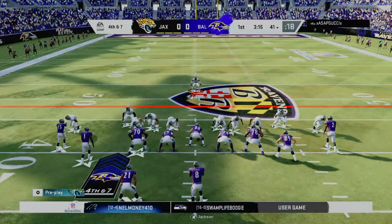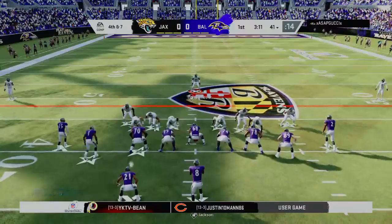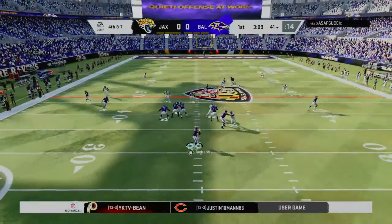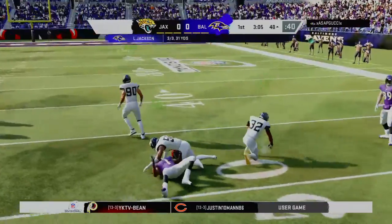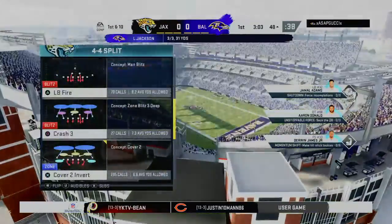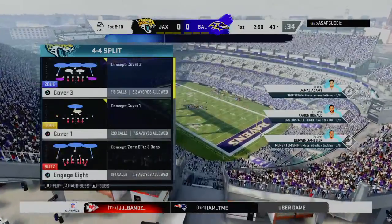Here we go on 4th down with Jackson. This is Johnson. He's got it. And he'll be taken down, but not before he works it past the 50. 10 yards there, good enough for a Raven 1st down.